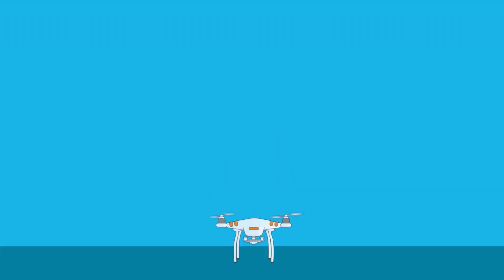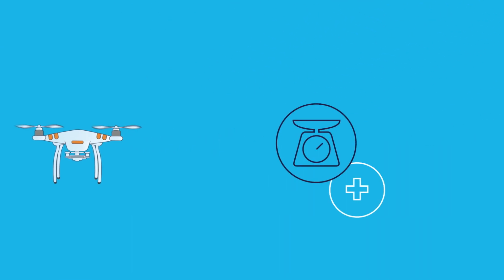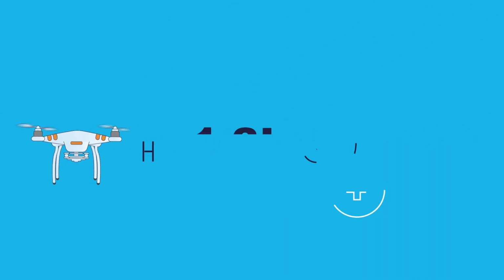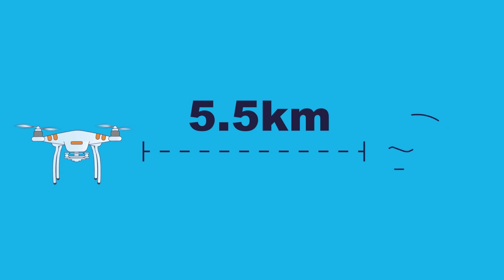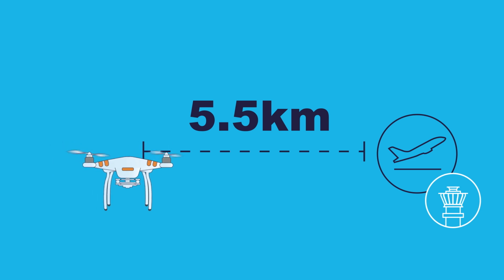RPA may be aircraft, but they can't fly anywhere near major airports. If your RPA weighs more than 250 grams, you must fly at least 5.5 kilometers away from a controlled airport, which generally have a control tower at them.